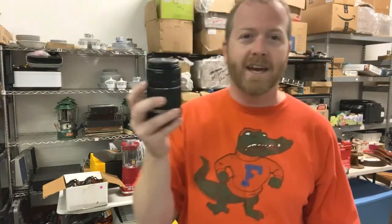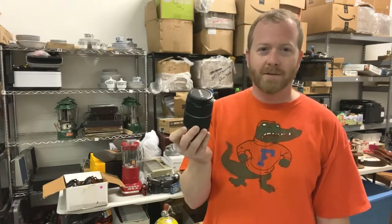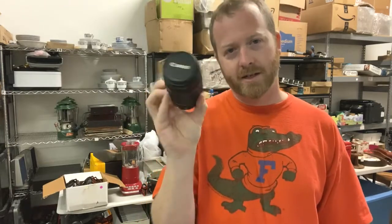I got this Canon camera lens, and the guy had a bunch of camera stuff, but the other stuff was kind of junky in my opinion. He was really trying to get me to buy the whole box for $20, but I really just wanted this camera lens, so I ended up paying $10 for it, but it's worth about 50 bucks.